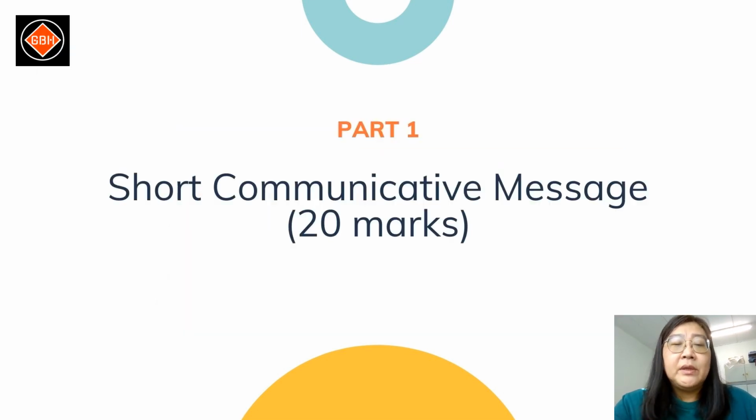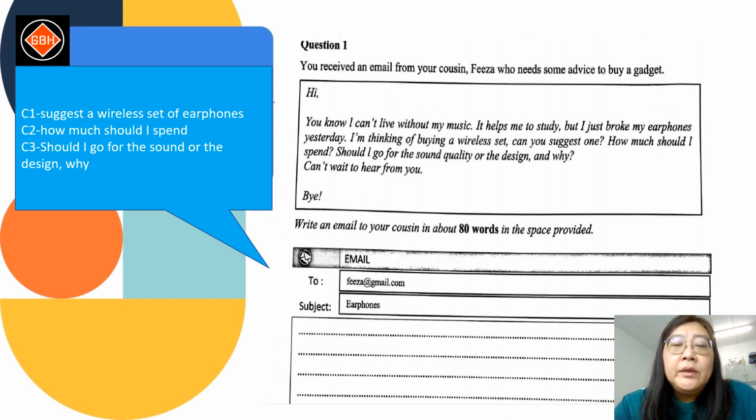Now let's look at part 1, which is the short communicative message. You receive an email from your cousin Fiza who needs some advice to buy a gadget. Hi, you know I can't live without my music, it helps me to study, but I just broke my earphones yesterday. I'm thinking of buying a wireless set, can you suggest one?